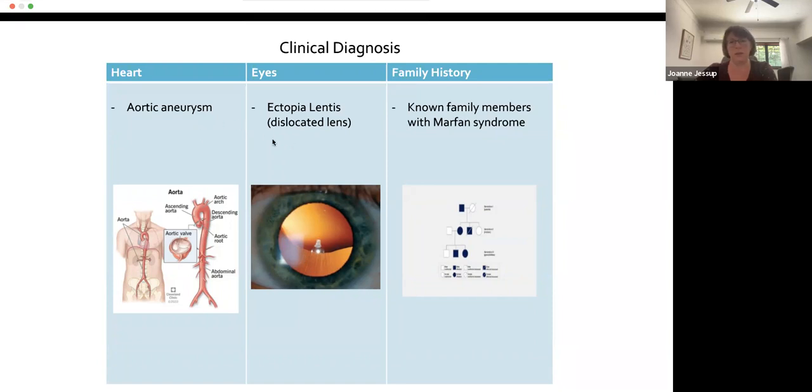So for example, if you presented to your doctor and you were found to have both dilatation of the aorta and a dislocated eye lens, that would be enough to make a clinical diagnosis of Marfan syndrome. If you attended and you had aortic dilatation and a known family history of Marfan syndrome, again, that would be enough information for you to have a diagnosis of Marfan syndrome. Again, if you had an eye dislocation with a family history, the diagnosis could be made.